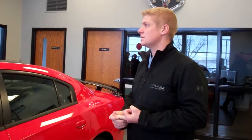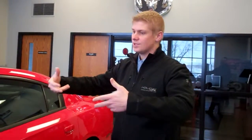It'll also turn on when the weather gets below 36 degrees. And it will also go on when you turn the windshield wipers on. So there's several different ways that this system starts, but when you're not using it, it's not turning all that extra metal, extra wheels, brakes, and all that extra stuff that'll slow your momentum and hurt your fuel mileage.